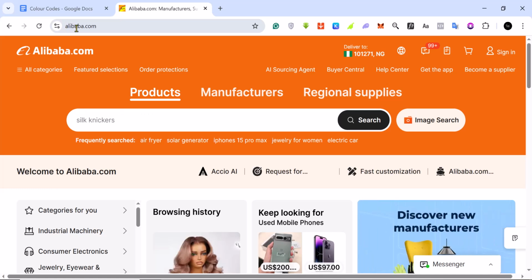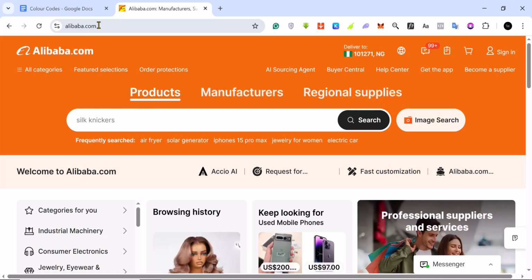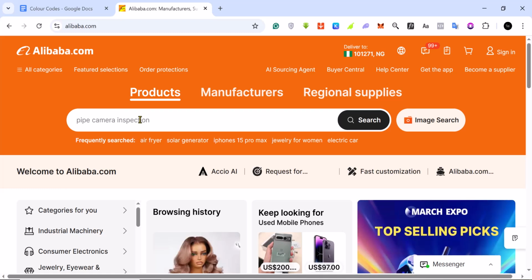So this is Alibaba.com. And this is basically the website that you would use to find manufacturers or suppliers of your jewelries. So if you already know the kind of jewelry you want to sell, you can just come here and search for the particular jewelry. But let's say I do not have an idea of the kind of jewelry I want to sell. So I can just come here.